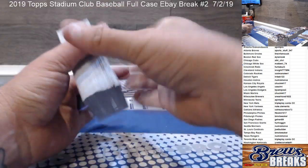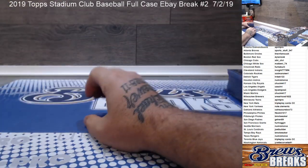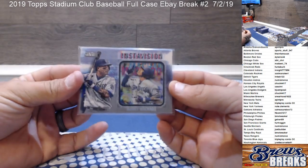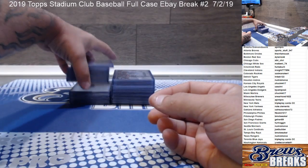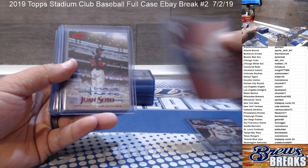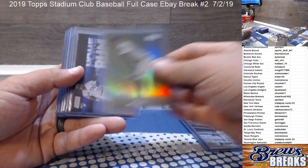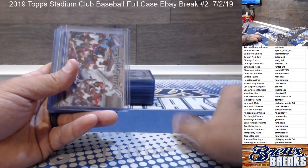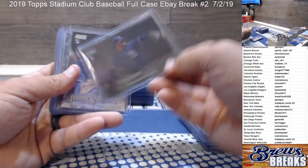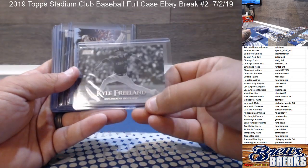All right, guys, hit recap. Very good case. Let's do it like so. All right, first up, we got an Instavision Manny Machado for the Padres. Daniel Ponce de Leon for the Cardinals. Dennis Santana, Los Angeles Dodgers. Juan Soto red for the Nationals. That is numbered out of 50. Byron Buxton foil. Rowdy Tellez, Toronto Blue Jays. Ryne Sandberg, SP. Dean Kremer, Houston Astros. Fernando Tatis Jr. chrome. Jeffrey Springs, Texas Rangers. Kyle Freeland, black and white.